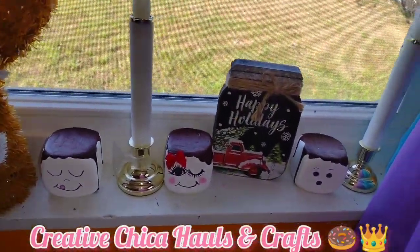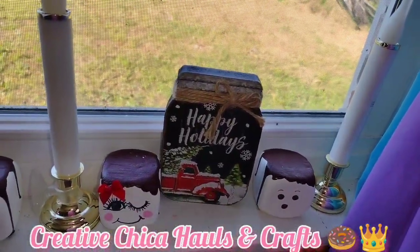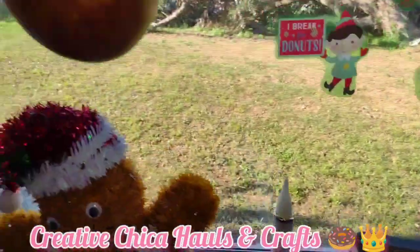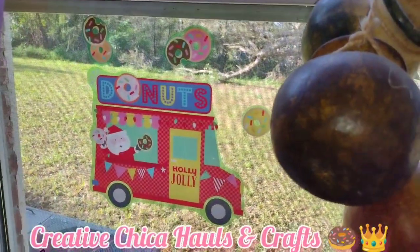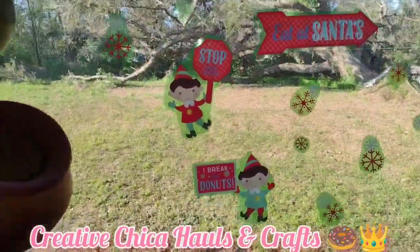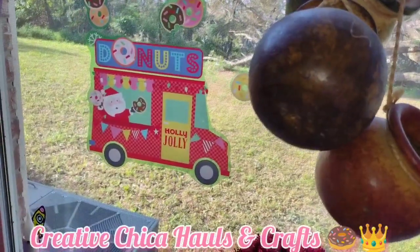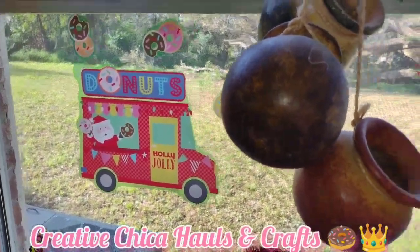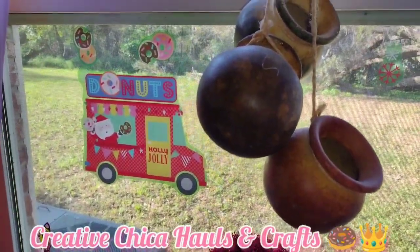There's some more of my little marshmallow people. Of course, you know that mason jar is from Dollar Tree. And then this is from Dollar Tree as well. And then there's a little donut window clings. And like I said once before, and I got this from Crystal's Beautiful Chaos, clean your windows before you put the window clings up, and they will stick a whole lot better, okay? So I did that because it's got the donut truck, it's so cute.